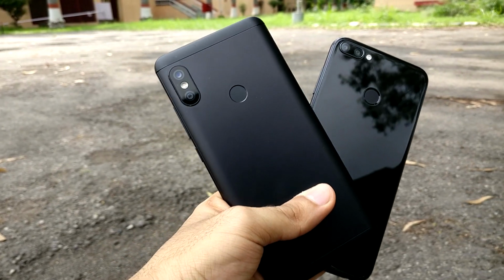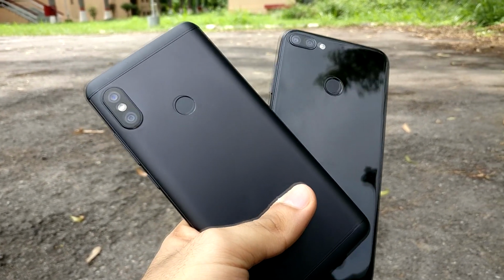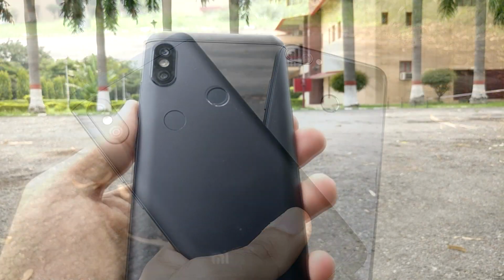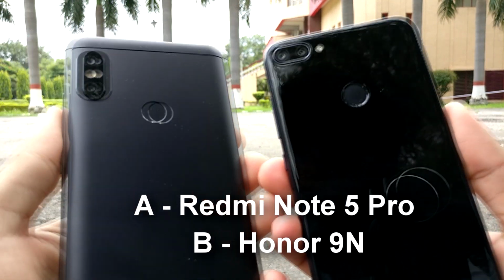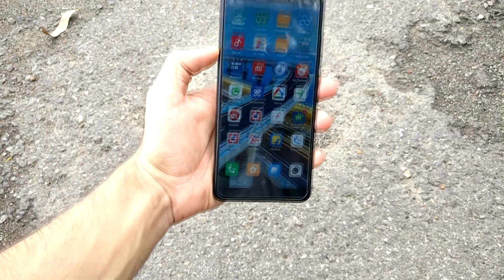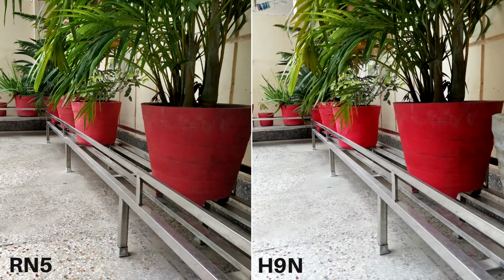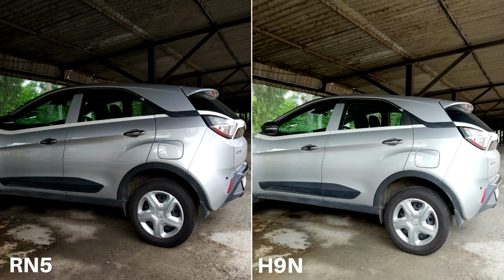Okay, so I showed you a total of 10 photos, which in my opinion should be enough for you to make a judgment. So device A was the Redmi Note 5 Pro and device B was the Honor 9N. Now in my opinion, overall the photos taken from the Redmi Note 5 Pro were more consistent. The colors look natural to me, there were more details, and the Redmi Note 5 Pro handles the dynamic range much better than the Honor 9N.